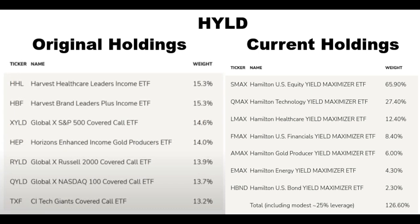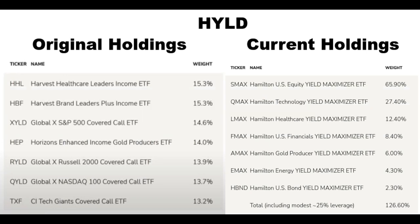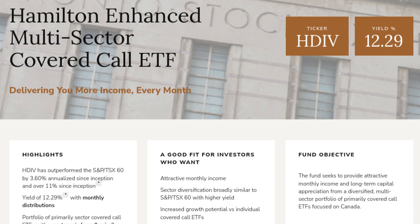Last but not the least, as an investor, it is cheaper to hold these ETFs since there is no additional management fee being charged. We pay a management fee for each ETF within HYLD, but nothing for HYLD itself. Whereas in the previous version, we were paying a management fee for each holding within HYLD, as well as a separate management fee for HYLD. All these advantages I mentioned for HYLD are also applicable for HDIV.